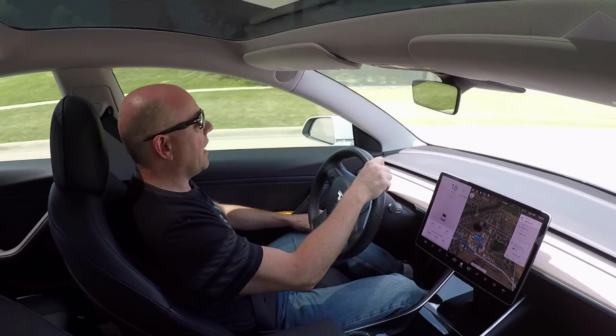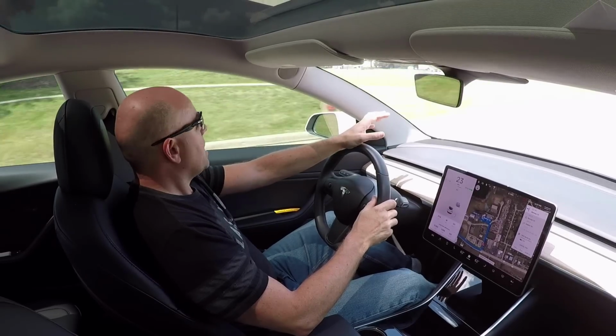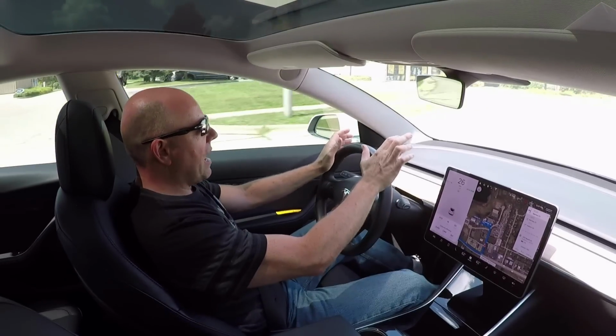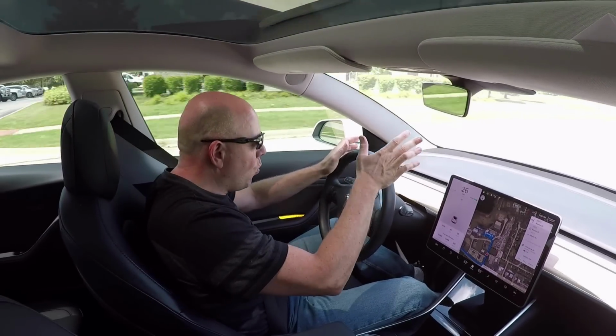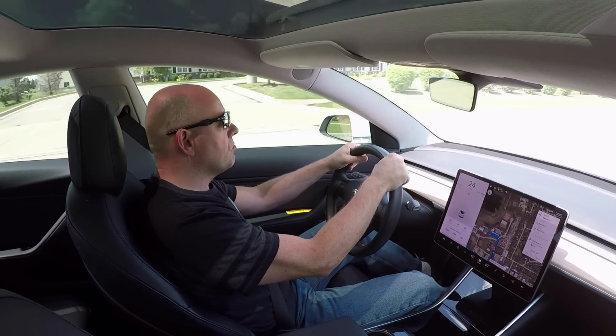So overall, absolutely incredible car. I cannot say enough good about it. It is everything I ever wanted when I ordered it. Now, would I like more performance? Sure.